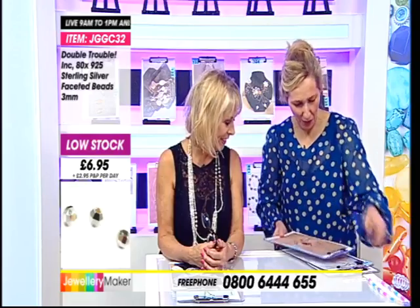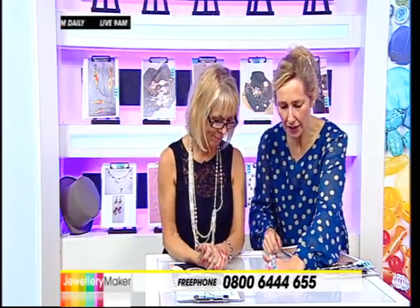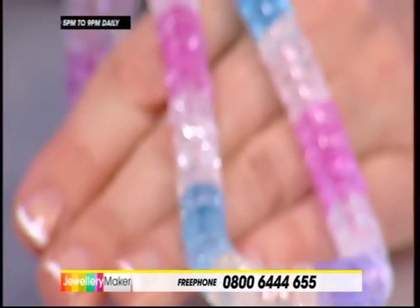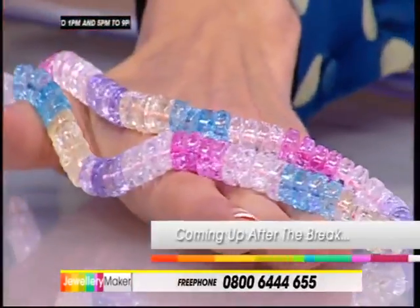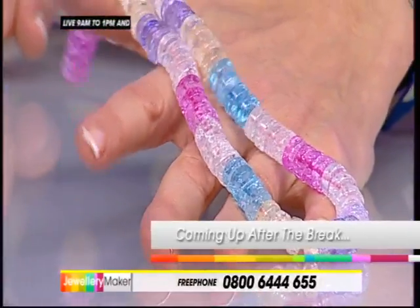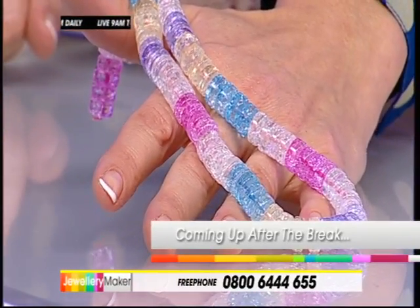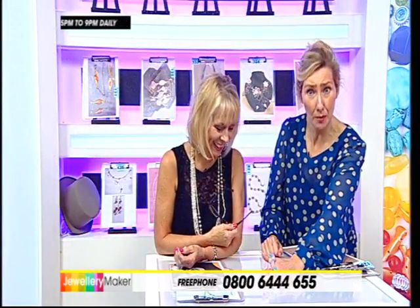Absolutely gorgeous. Right, Sheila, we've got this amazing strand coming up after this quick little moment. We're going to have to show you how to get involved with Jewellery Maker, how to buy from Jewellery Maker, what Jewellery Maker's all about. It is the rainbow of crackle quartz in large rondelle wheels. Jessie and Lily, my granddaughters, would absolutely love that. Granddaughters? She's too young to have granddaughters, I hear you all cry. I know, talk about a grandma. We'll be right back after this.